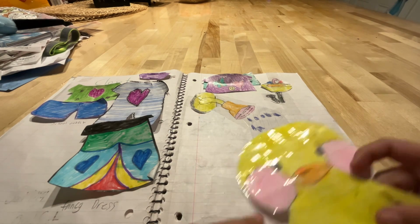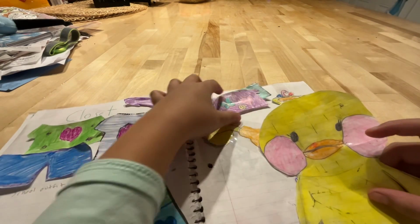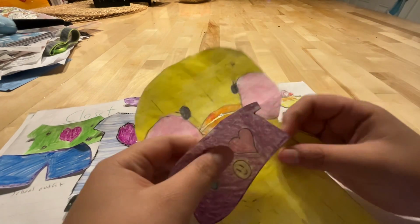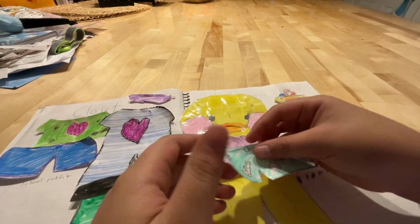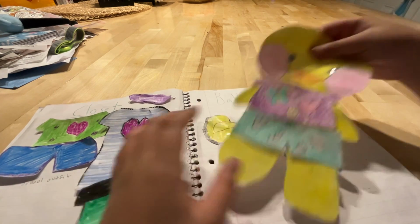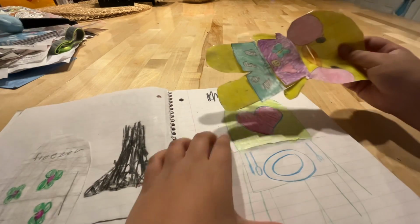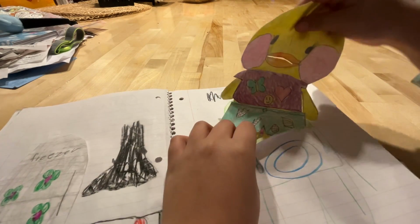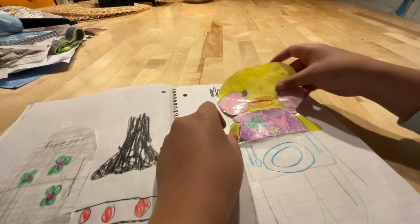Oh, what a lovely day. Now let's get you dressed. So first we're going to put on her shirt. Now her shirt. And she is going to eat breakfast in the kitchen. Put it in here in her chair.